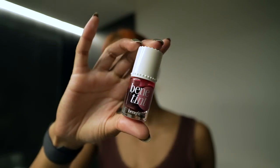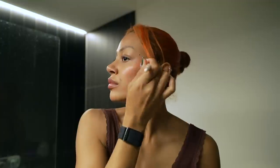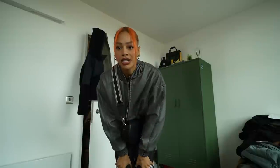I have been absolutely obsessed with Benefit's Benetint lately, especially on no makeup days. Like it just adds a little something to your lips and your face. Looks so natural. It's the perfect product. I adore it.